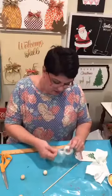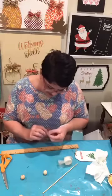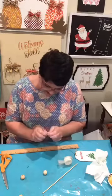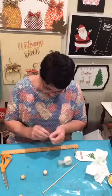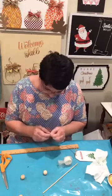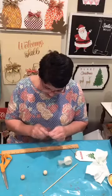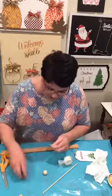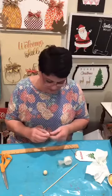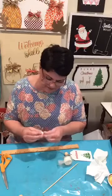So I do this a lot when I can't get thread or twine to stay together. The key is to roll it really tight so you can pass it through the little hole on the little wooden bead. Just a tip. And it should hold up for the whole thing. It's like a shoelace. Makes it like a shoelace. And they go on super fast.